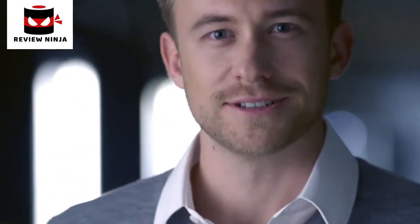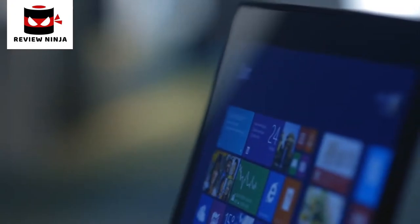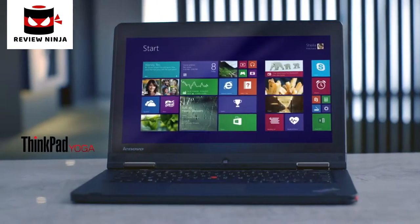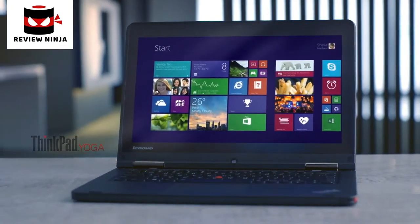Your life has many modes. So should your technology. You no longer just work in your office, which is why LENOVO has designed a product to work wherever your work may take you. Let me introduce you to a first-of-its-kind business convertible from the makers of the legendary ThinkPad, the LENOVO ThinkPad Yoga.